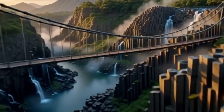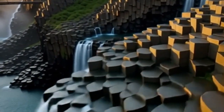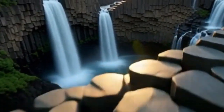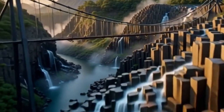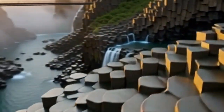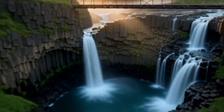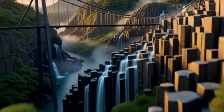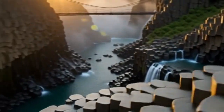Down below, the waterfalls create a soft mist that rises between the pillars, giving the whole canyon a dreamlike glow. And from above, the columns look like nature's own architecture, rows and rows of perfect geometric patterns stretching into the distance. Here's a fun fact: the symmetry of these rocks is so mathematically precise that scientists still use them to study natural fractal patterns. And yet, standing here, it all feels less like science and more like stepping into a fantasy world carved by the planet itself.